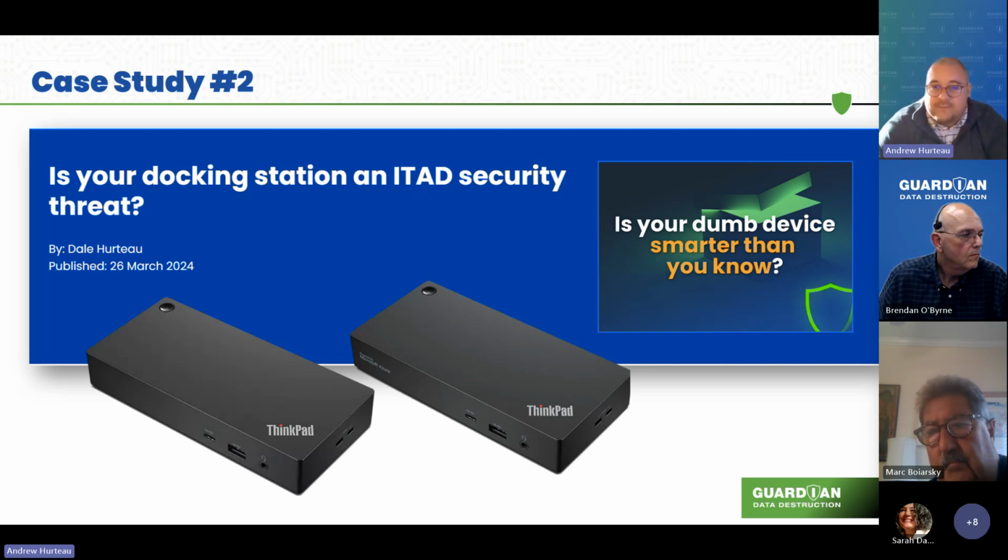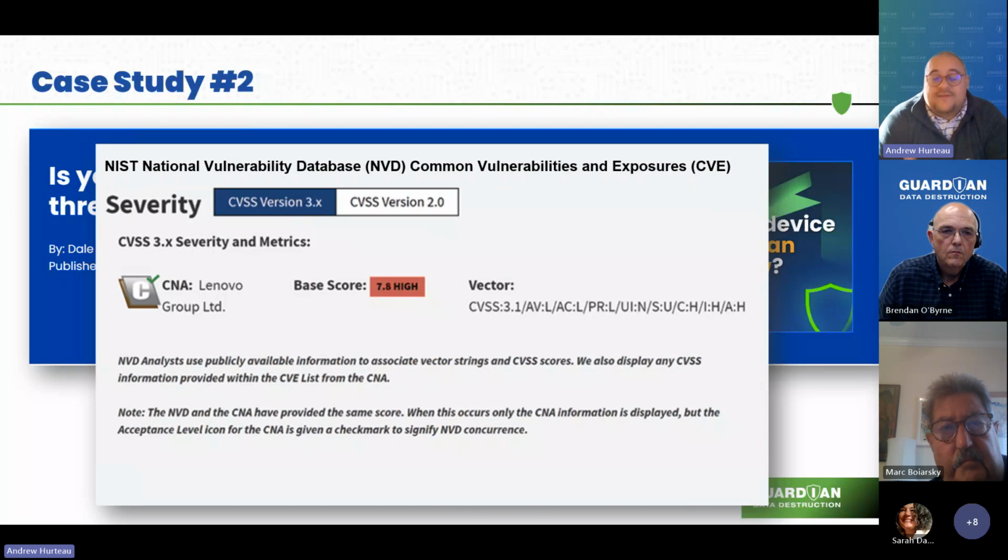Now, I've said this, and this might be eye-opening. It might be surprising. It might be something that takes you back and makes you go, wow, we should really be considering this. You want to know who else is considering it? NIST. NIST is the National Institute of Standards and Technology. It is the premier industry standard bearer of how data is managed and sanitized. They curate a vulnerability database that rates and ranks exposure risks. And for this smart docking station scenario, it's a 7.8 out of 10. If it were a 7.8 out of 50, it would be a different level of risk. But out of 10, 7.8 is high. It's that red square in the middle.